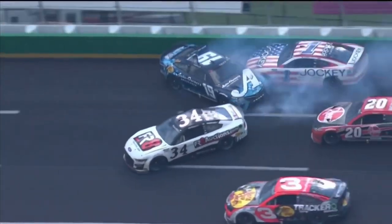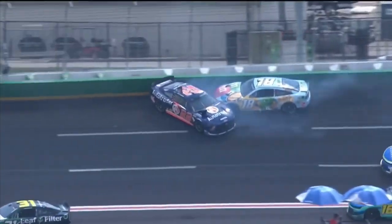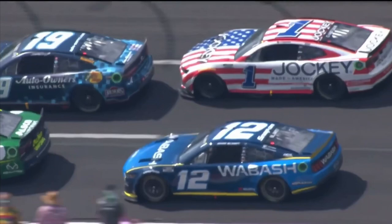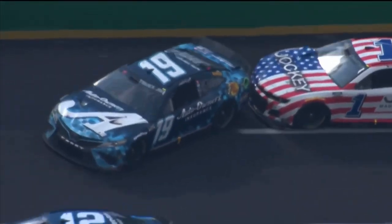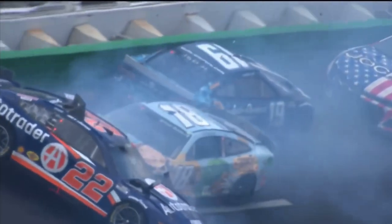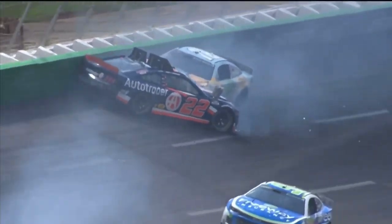Yeah, Truex is out of the gas, uncomfortable. The one is just trying to wait on him to sort of gather it up and go, and eventually makes contact. You see right here, Martin's lifting. He's loose. The one's like waiting, trying to say, go, come on, get it going. Eventually makes contact, and then everybody kind of piles in. Look at the 22 up in the air right there. And the 3 kind of goes out of sight, but man, he gets turned to the right. And the damage on the right front of that car, it had to be a pretty big hit.